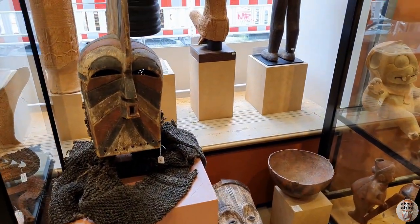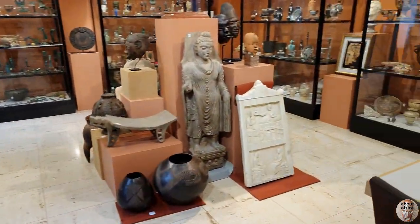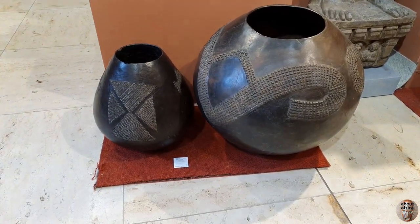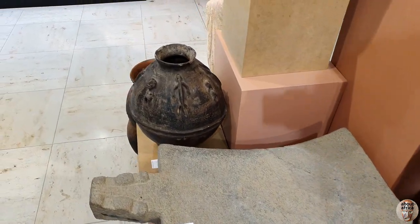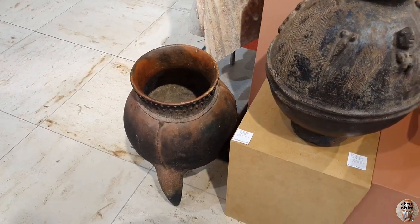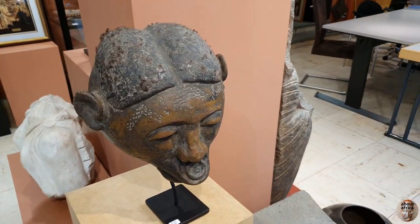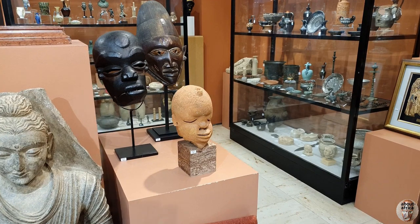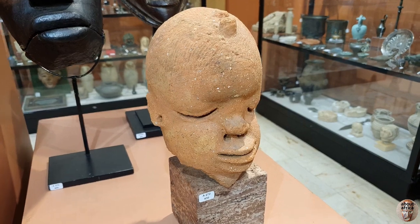The Fang is not part of the auction, so we don't talk about this. Vessels. Some Zulu pots. I do have two of them. They're great, but you really need space for them. Some more ceramic or terracotta. Some more vessels. And a Makonde terracotta mask. This is a very nice head at the front. I think they want 2,000 euro for this. I think it's Katsina.